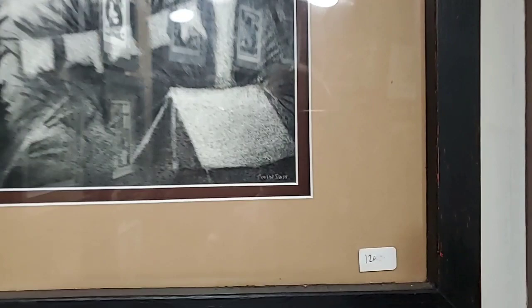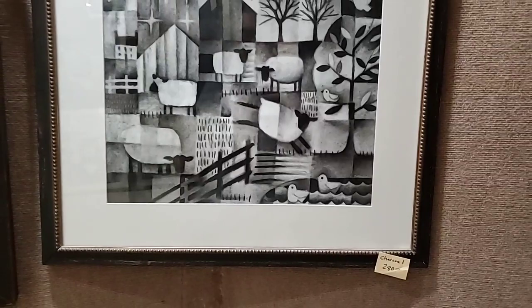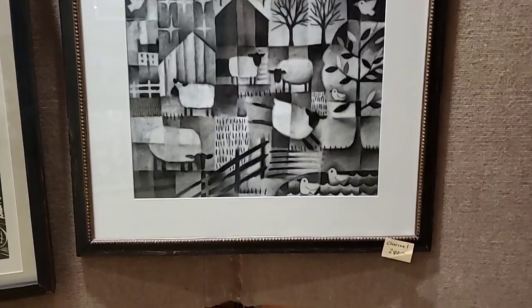And then the big charcoals, the one with the sheep is 280. And I didn't make this frame. But Joni, you know, I could swap out whatever kind of frame you like. And I'll zoom in so you can see some of the details.